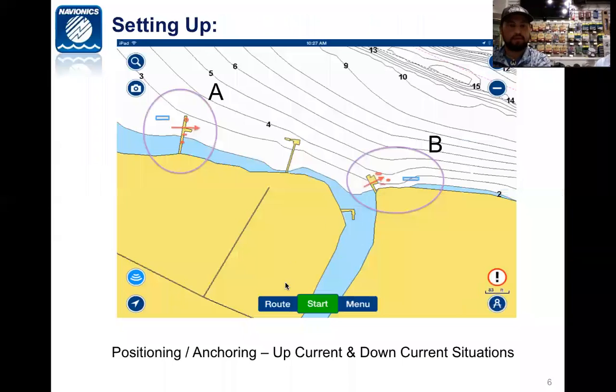In situation A up here, we've got an outgoing tide. The tide's moving from left to right on this dock, as you can see. It's a little bit slower moving tide right here. It's kind of tucked back in a cut. On docks like this, I'm going to set up on the up current side first and just let my baits drift into the dock and under the dock. The fish are usually sitting tighter up under the dock itself in those situations. Again, sometimes they're not. This is just a most of the time scenario.